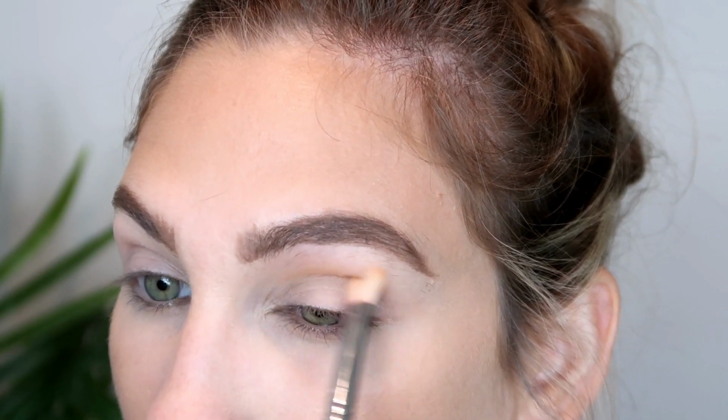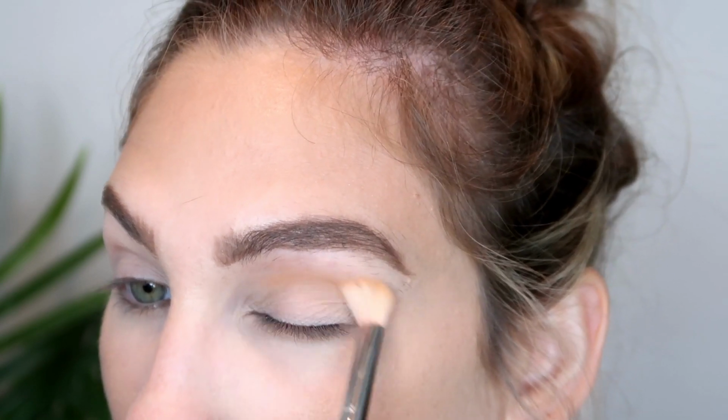We are nice and zoomed in, ready to go. So for the matte shades, I'm going to be using E25s from Sigma because I have a whole bunch of them. So just jumping right into it, I'm first going to pick up the shade Zested, and I'm actually going to take the film off this mirror because that would be very helpful for this video. First, just kind of run this along the crease, and then I will also pack it on the lid.